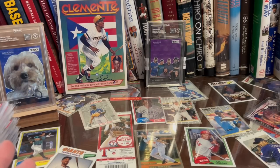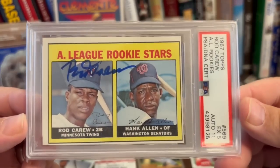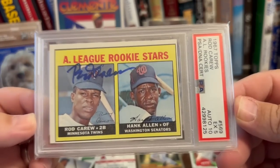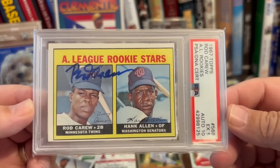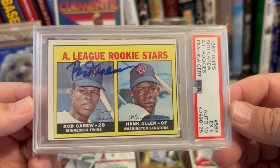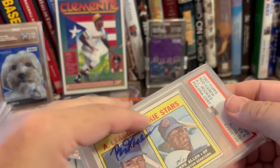I love regular Playing Days cards. I also really love Hall of Fame rookie signed. This is a great one here, Rod Carew. The Carew card's already not cheap, and again, to find one signed, even better. X5 on the card, 10 on the auto. That's awesome.